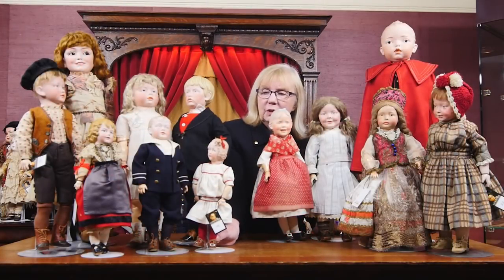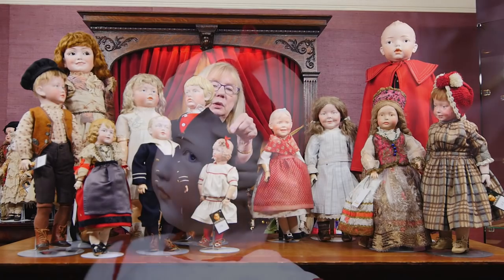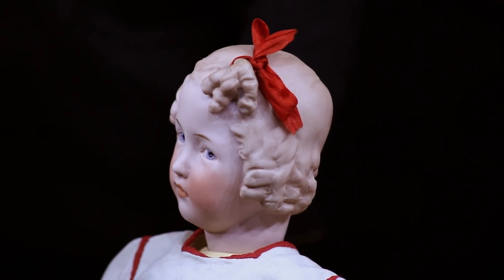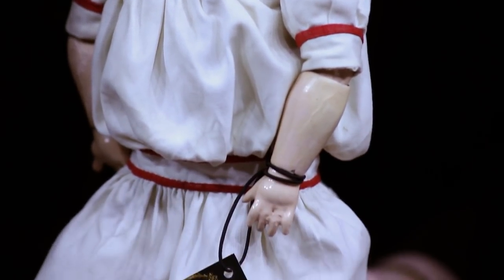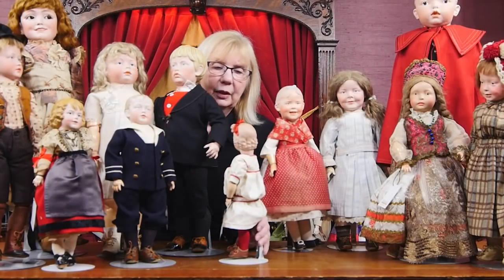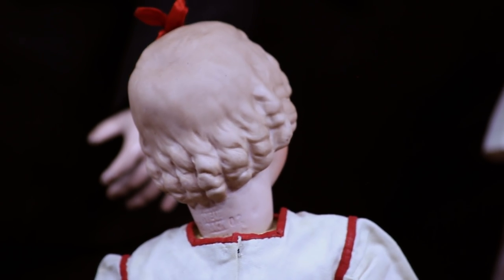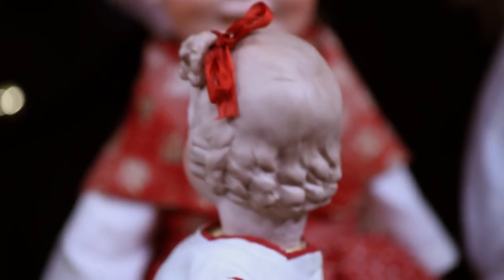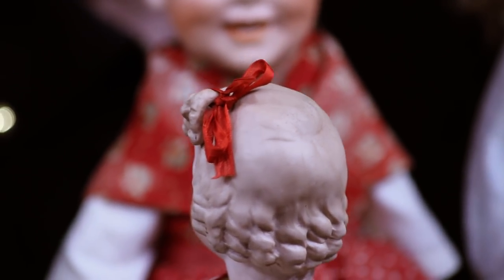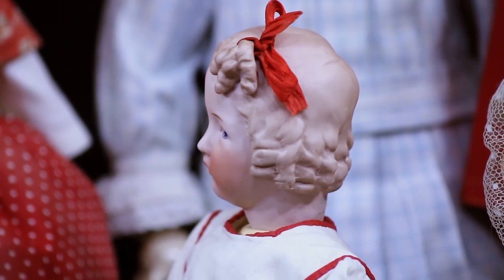Another example in a smaller size of the Gebruder Heubach girl is down here, notable for a sculpted loop, which you then would put a hair ribbon through so you could change the color of the hair on the doll, as opposed to the other example that had the sculpted and painted blue hair ribbon. And an older child, and I'll turn it around so you can see her little finger curls all the way around the back of her head. I love that little loop. I'm gonna put it like this so you can maybe see it a little better. She doesn't trust anybody. She's looking kind of suspiciously.